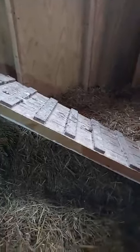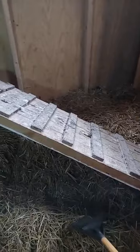But I do use straw and I fluff it up to capture all the poop that's on top and mix it in. And then I like to use this in my garden beds in the spring and in the fall when I do clean outs. But if you do deep bedding, you can just leave it. Some people like to throw scratch in their deep bedding and let the chickens scratch around it and till it up on their own.